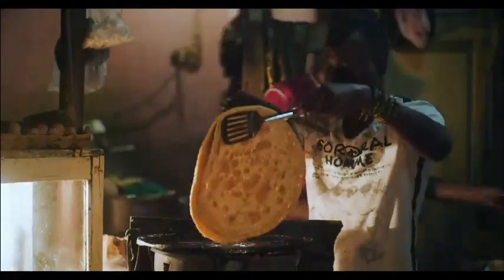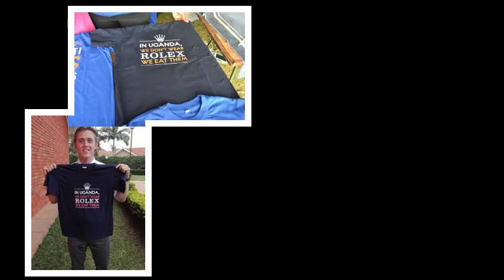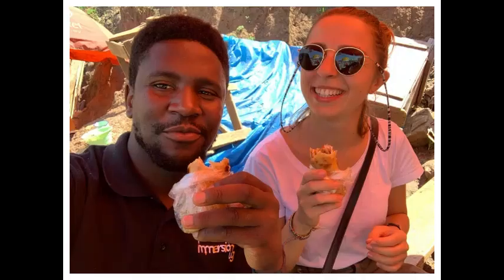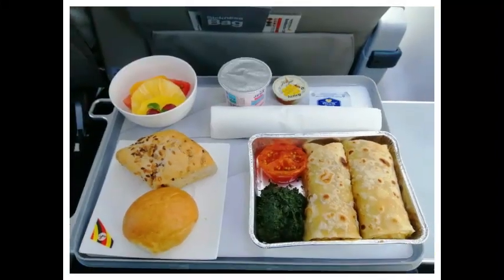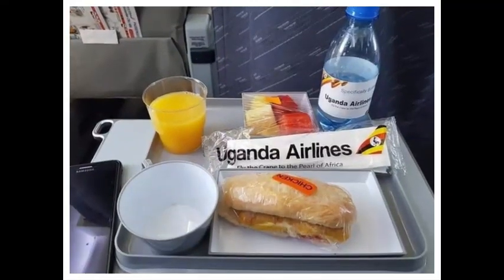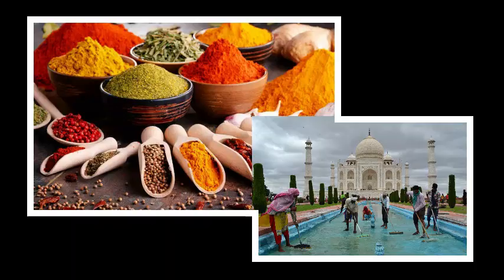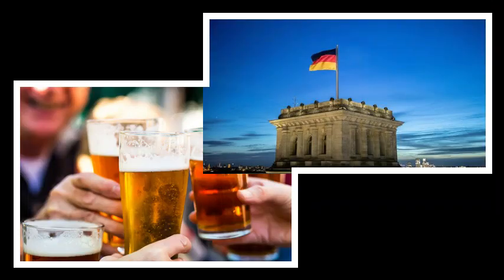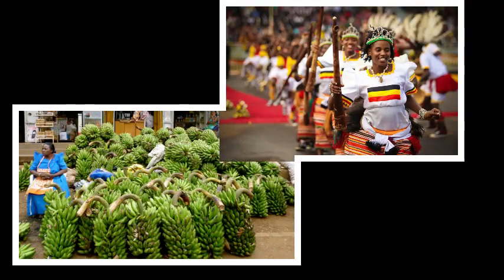In Uganda, we don't wear the Rolex, we eat it. That's what you will read on t-shirts of many tourists. It's a highlight of their visit. In Africa, especially in Uganda, the Rolex is in its own right a geographical indication. What comes to mind when you think of tacos, spices, vodka, hamburger, wine, noodles, beer, pizza, matoke? See what I just did there?